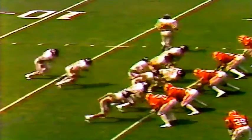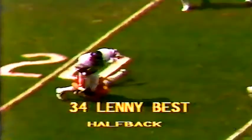Barry Thompson has checked in at quarterback now for the Wofford Terriers. His handoff goes to the deep back, that is Best, and he comes to his right and is knocked down at about the 22-yard line by Randy Cheek. Randy Cheek coming over from left linebacker, nailing Lenny Best as he tried to get outside. It's a pickup of two. It'll be second down and eight.